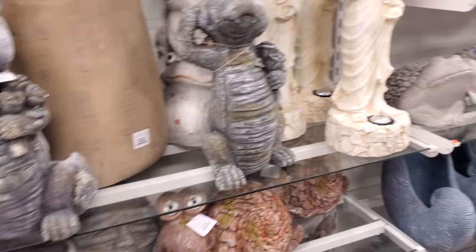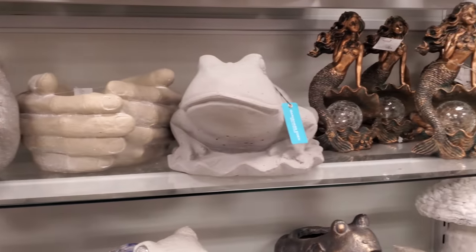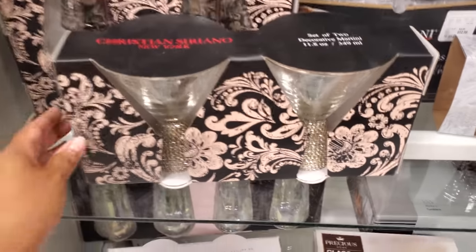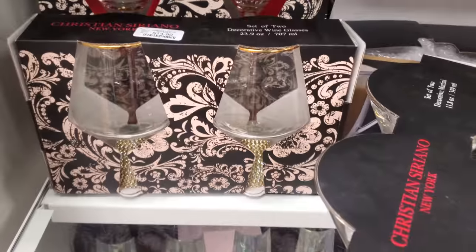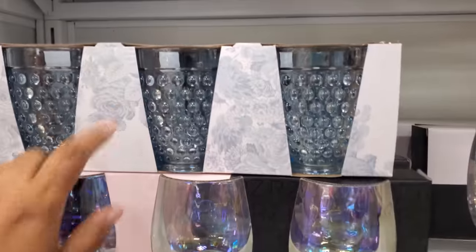$35. Okay, more of these by Christian Serrano. That in the back will be $15. And oh, those are plastic. I was hoping it would be glass.